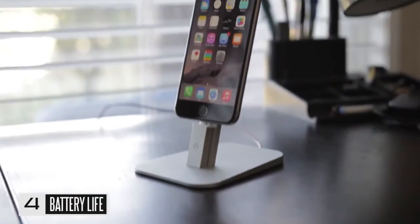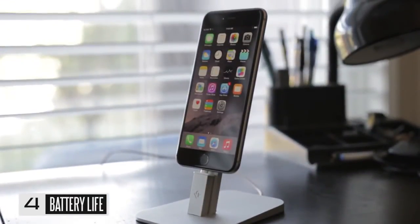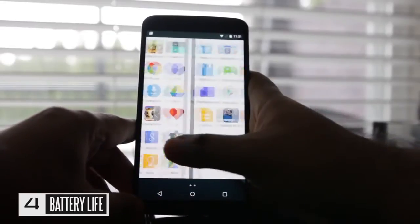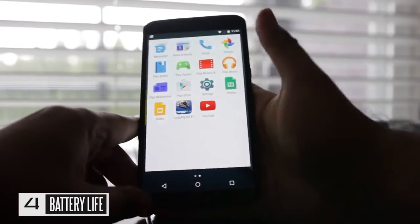But generally speaking, battery life is always dependent upon how you use the device, but I usually get just a couple more percentage here and there at the end of my day when I'm using the iPhone 6, versus the Nexus can certainly last the full day, but it struggles in that next day if you don't charge your phone.